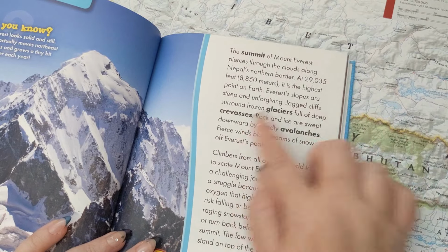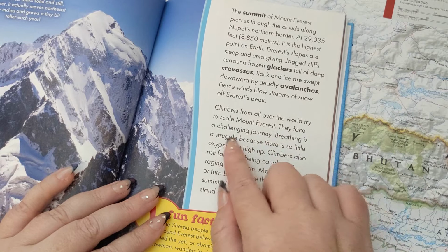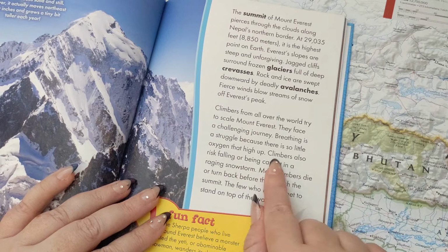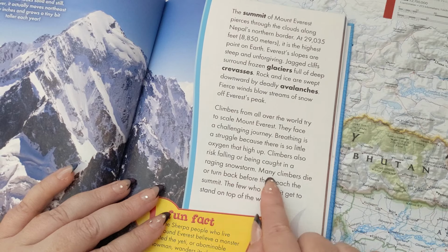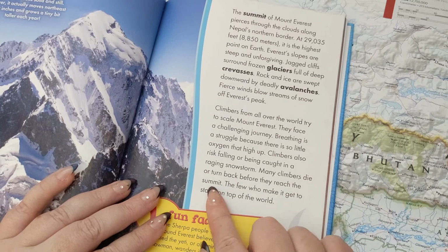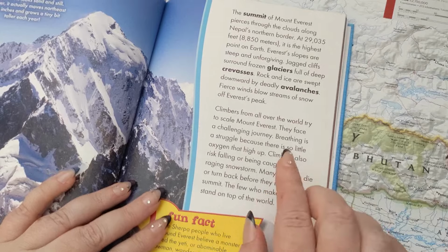Climbers from all over the world try to scale Mount Everest. They face a challenging journey. Breathing is a struggle because there is so little oxygen that high up. Climbers also risk falling or being caught in a raging snowstorm. Many climbers die or turn back before they reach the summit. The few who make it get to stand on top of the world.